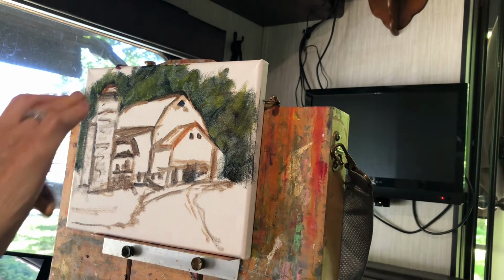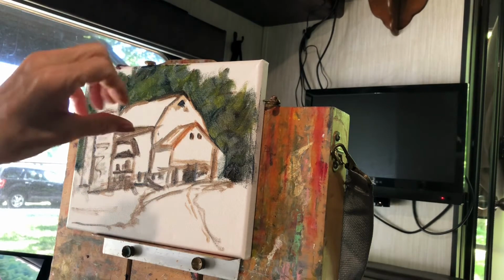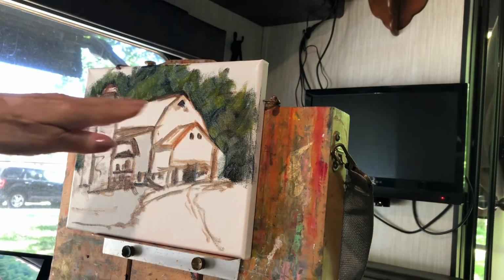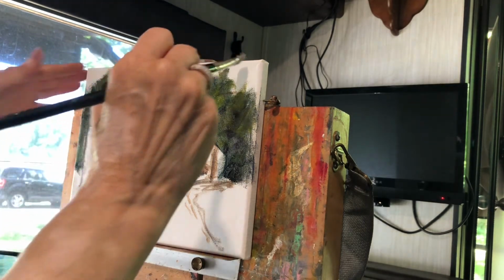If I had a lot of sky showing, I would start darker at the top and lighter when I got down lower, and sometimes I'd even put a little yellow in it, kind of warm it up. But I have, as you can see, very little sky showing, so we're just going to try cobalt blue and white and see how that looks. Of course, I got to dip my brush into a little crimson, so we'll see. Didn't mean to.